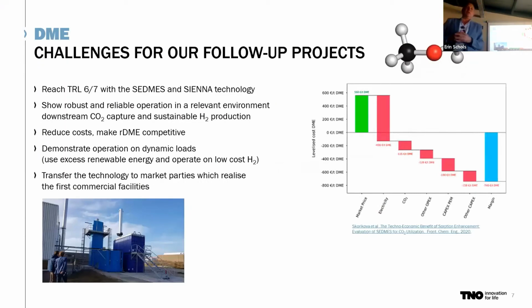Now, when we look at the challenges that we face, first of all, our technology. We have to make sure that our technology is ready to be implemented on the market. So we need to reach this TRL 6 or 7 so that we can transfer this to industry. Now, for SEDMES, we are nearly there. We have the unit built. We are going to test it in industry. So perhaps in 2 or 3 years, we will be ready for our first large demonstration or small commercial facility.